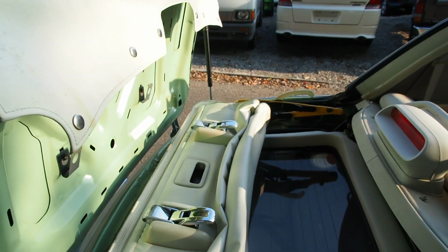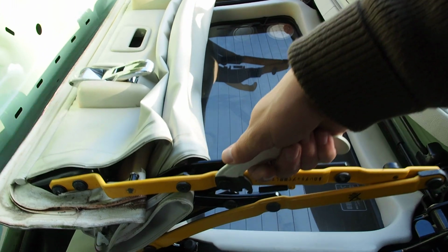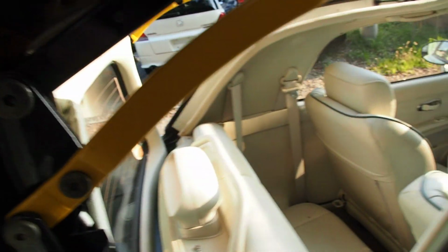Okay. You have a special handle here, and it says make sure you use the handle when you're putting the top up. So here we go. Up. And down into place. And then from the interior you snap this into place. And I'm just going to leave that like that as is for now.